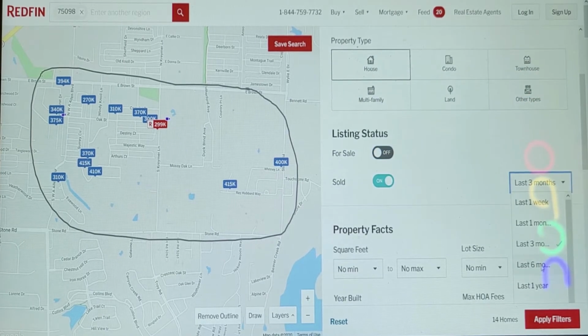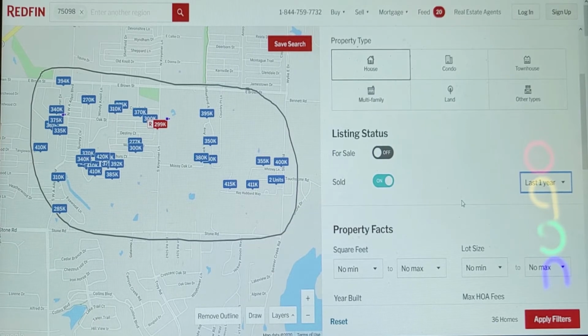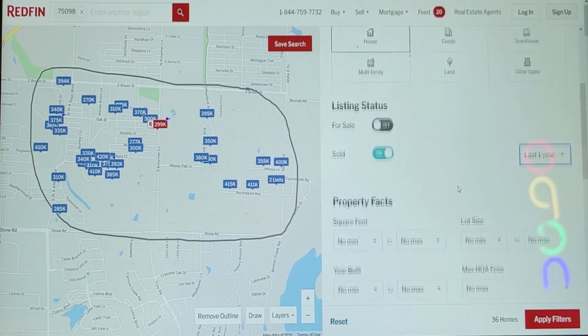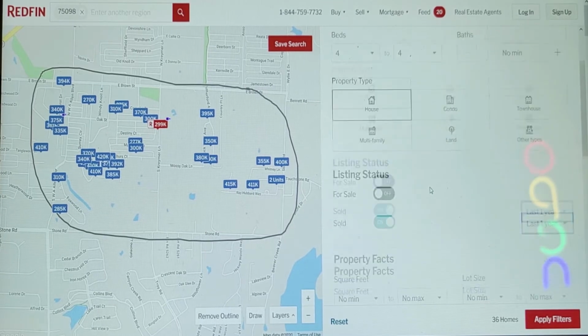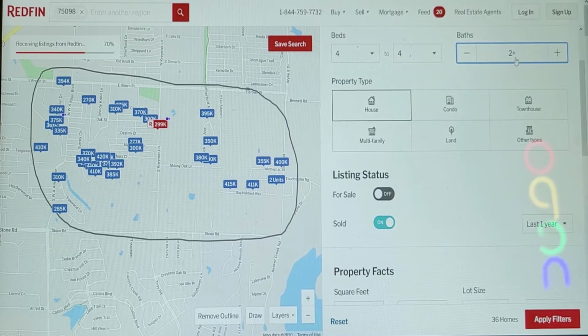I also want to look in the last year. That's just for this purposes only. However, you can look in 3 months if you really want to squeeze comps, if you knew the market went down a little bit, so you're not overpaying for a property, for instance. Baths, it is a 2-bath, so I'm going to hit 2+.